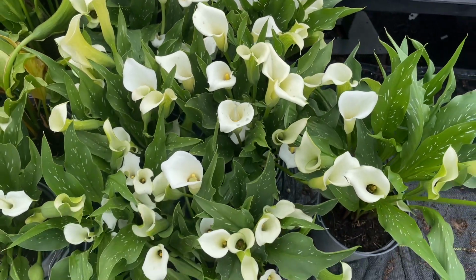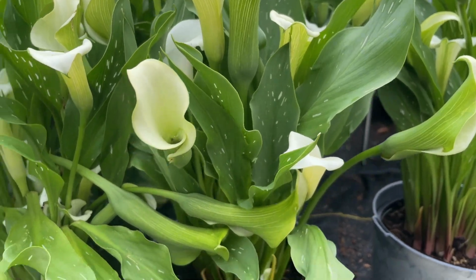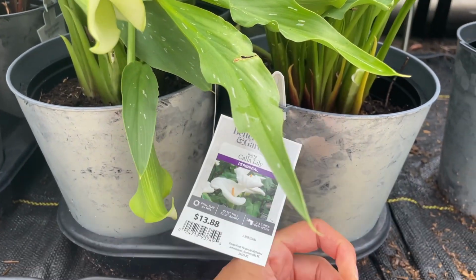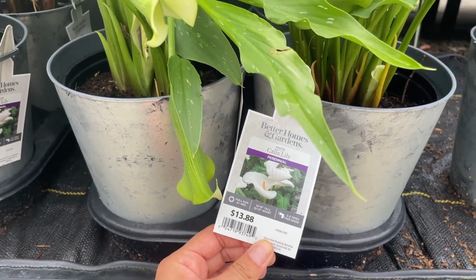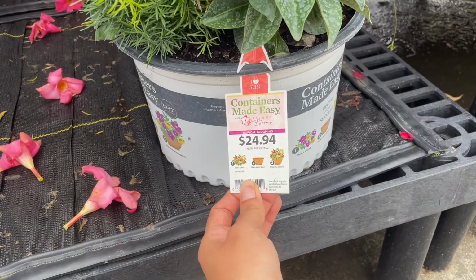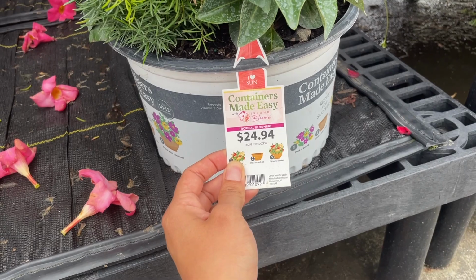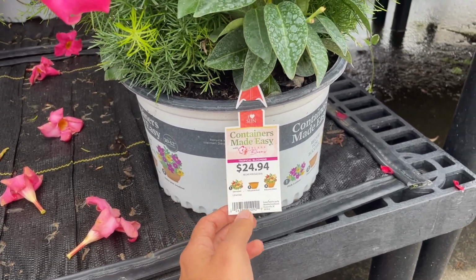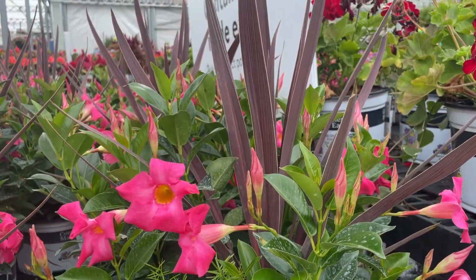Look at these white calla lilies. Even the leaves have these cool little variations. They come in this little faux tin pot for $13.88. Full sun. You have these really pretty containers, pre-made and easy, you just put them in your pot basically. $24.97, and they have the mandevillas. Look how pretty.